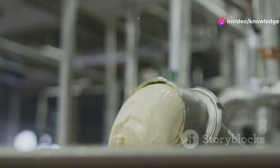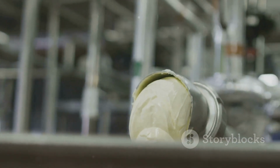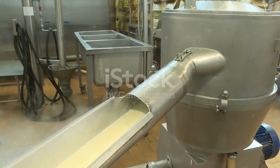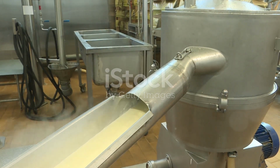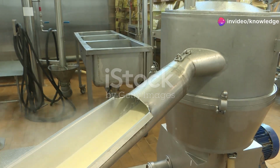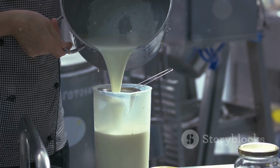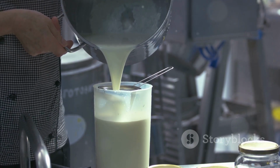While those methods are charming and nostalgic, they are far from the reality of how most of our butter is made today. We're going big-time, industrial-size butter making. Modern technology has revolutionized the process, making it faster, more efficient, and capable of producing butter on a massive scale. We're talking about transforming thousands of gallons of milk into that creamy golden goodness we all love.